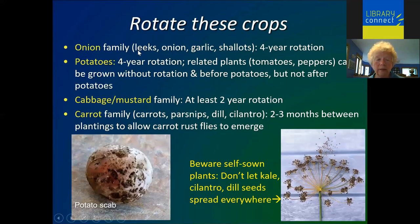So it's the onion family. If you rotate nothing else, do this. In small gardens, it's hard to even do this, but it's really important because the onion family and potatoes are really high risk for disease. If you don't rotate, it doesn't mean you'll get disease. It just means that you have a higher risk. Potatoes are high risk because we buy seed potatoes and put them in the soil. Tomatoes and peppers are in that same family. They're at risk if you put them in after potatoes. But if you have a good tomato spot and you're planting the tomatoes there in the same place every year, usually that's just fine, because tomatoes and peppers are grown from seed and there's very low risk of bringing in diseases.